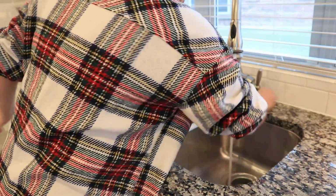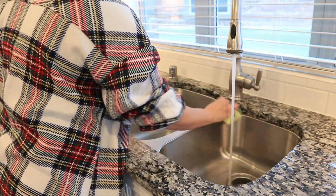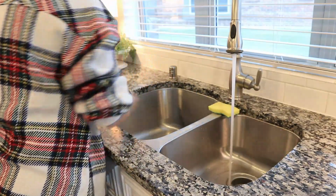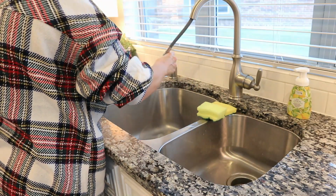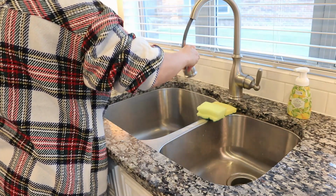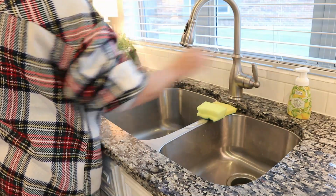So thumbs up if you definitely want to see the upstairs clean with me. Also, because it was a rainy day, very misty, Loxy was bringing in wet paw prints, all of those things. I did not tackle the kitchen floor because of that. I really need to clean the grout in the kitchen, so I will include that in the next clean with me as well.